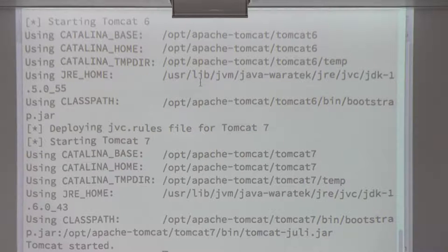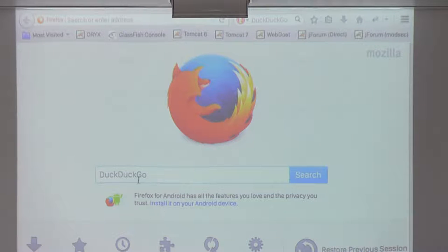Straight after that, we fired up Tomcat 7. And here the JRE home it's asking for is 6. So again, it's kicked up and started in a container, and it's now running on what it used to be, a Java 6 platform. In fact, the JVM underneath is a Java 7 JVM. So both of these are running now in legacy containers. All things being equal, let's go check that out.